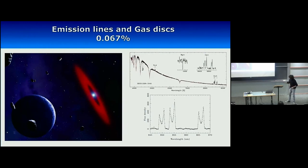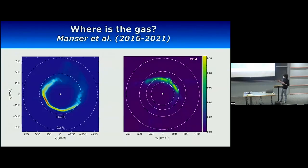Modeling these lines allows us to constrain the location of the gas disk much better than we can for the dust. Furthermore, these lines show long-term variability in the majority of the known systems, both in the strength and the shape of the lines. Studying these lines and their variability can allow us to constrain even better where the gas is located. This is work largely done by Christopher Manser, who was able to study the long-term variability and construct Doppler maps of the distribution of the gas around 2 white dwarfs.